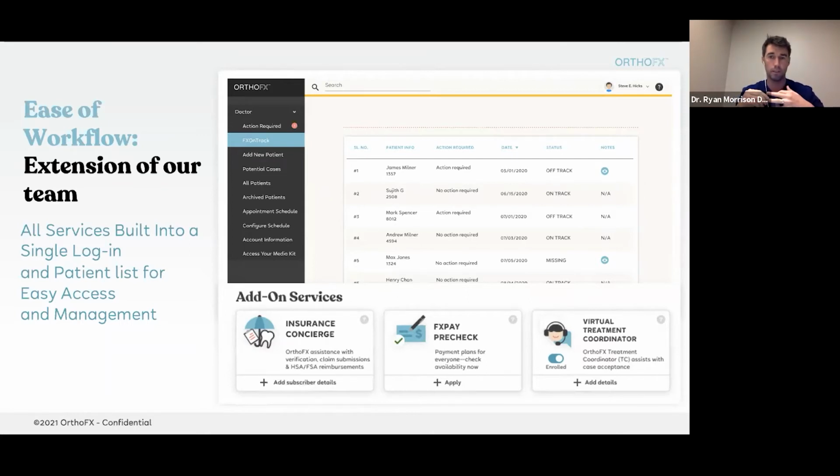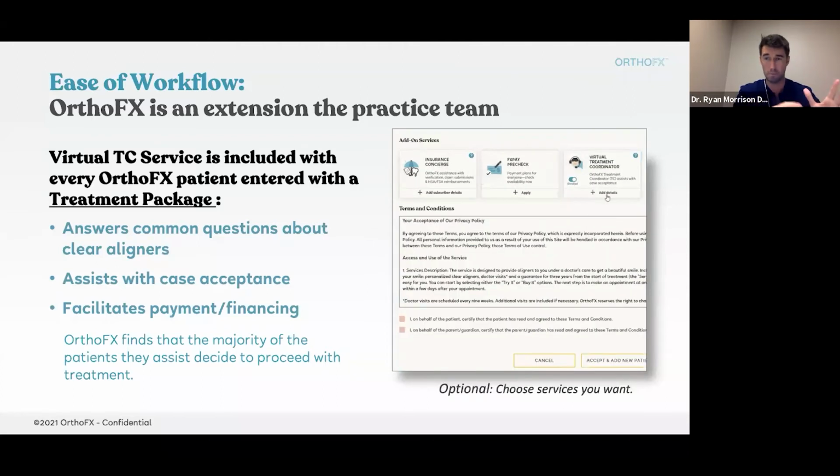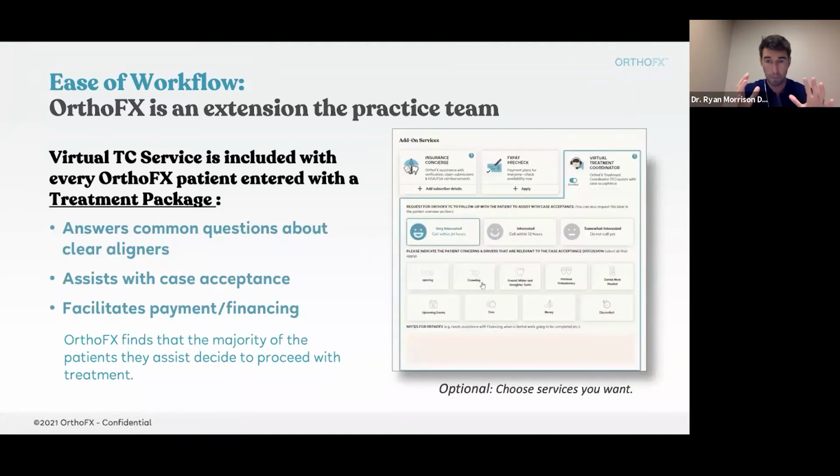We really do. And so what we do is it's a really easy, very easy workflow. Just this week, I was talking to a patient about OrthoFX. We just finished his dentistry and now he wants to have straight teeth. What we do is we'll message the front, and we will upload this digital referral form.